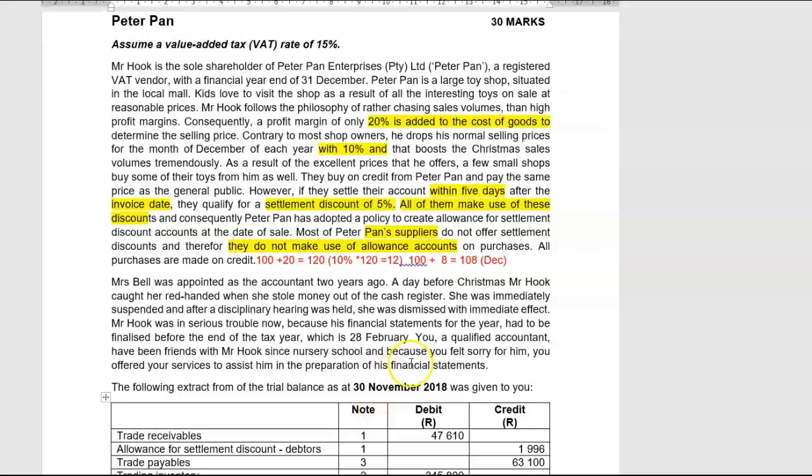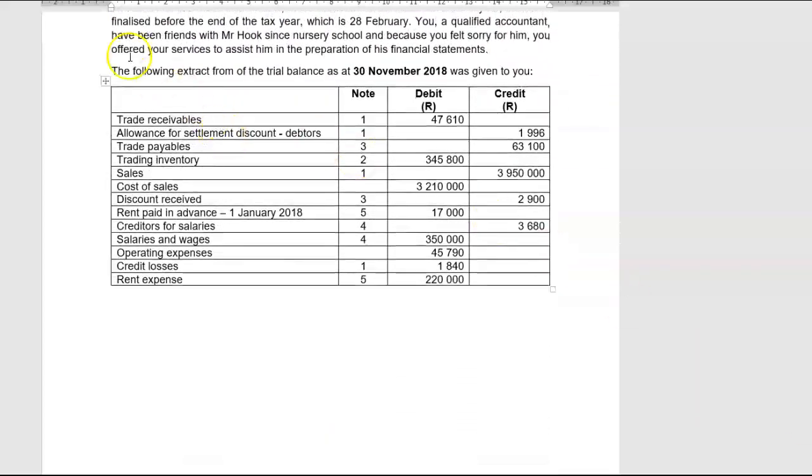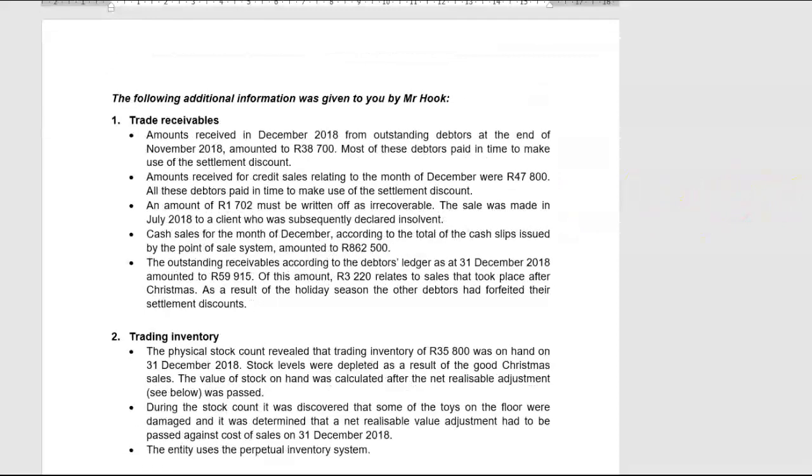Now, you, a qualified accountant, have been friends with Mr. Hook since nursery school, and because you felt sorry for him, you offered your services to assist him in the preparation of the financial statements. They give you the following extract of the trial balance as of 30 November 2018. So obviously there is 1 month missing.